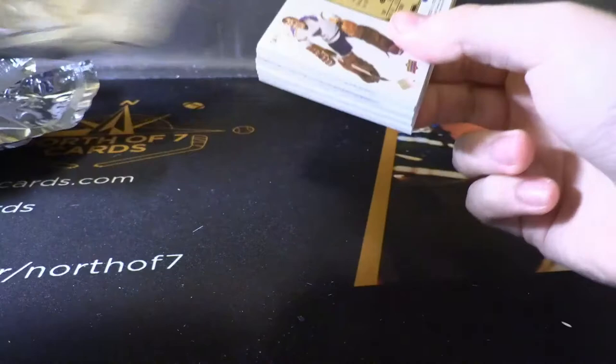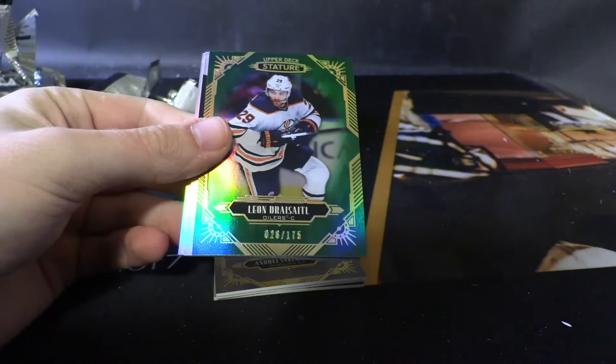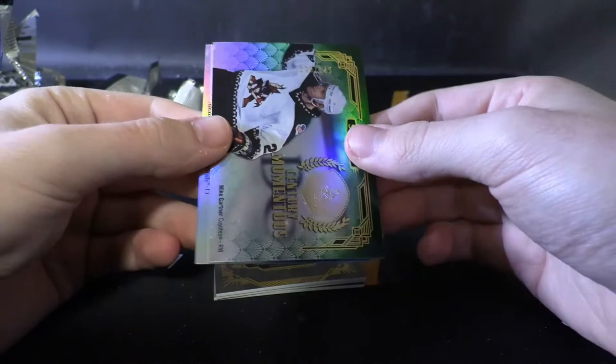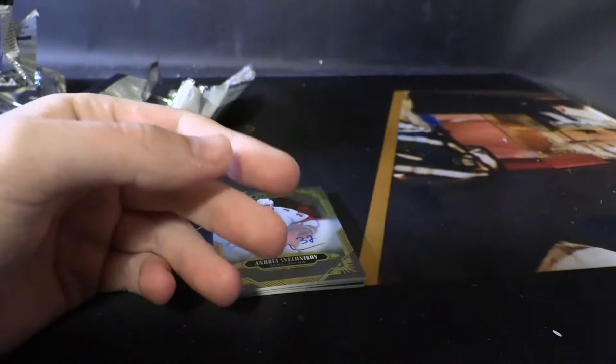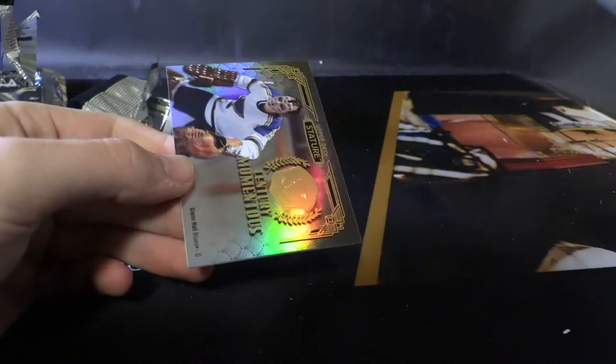Patrick Roy, Daniel Sedin, Michael McNiven rookie out of 399, Leon Draisaitl out of 175, Mike Gartner out of 149, some protégés, Alexander Alexeyev out of 25. We got an autograph of Andrei Svechnikov, Peyton Krebs protégés, and a Glenn Hall.